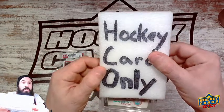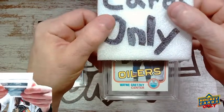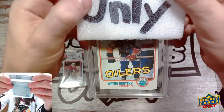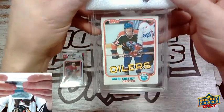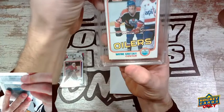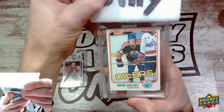What's the next card here? Oh, okay, this one. I thought... See how centered that is? I thought this one was going to be the best card we... Not best card I sent in.